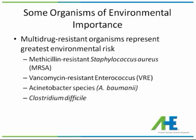If we think about organisms that we know are of particular environmental importance, MRSA is one, VRE or vancomycin-resistant enterococcus is another, Acinetobacter is another, C. difficile. These are all organisms of importance. Why are these important? Because if we transfer them to another patient, it causes them to become sicker. Drugs used to treat them are more toxic and problematic. If we pick the wrong drug and don't start the right drug quickly, that patient is liable to get sicker faster, and their mortality rate or their risk of death goes up.